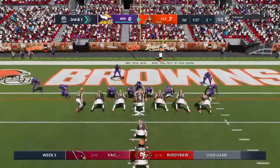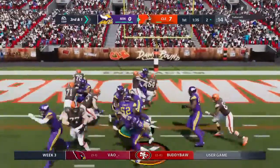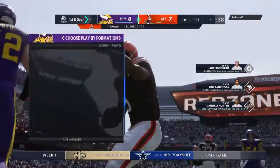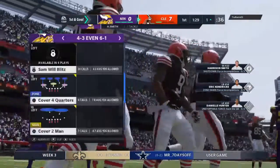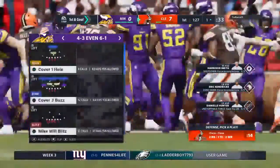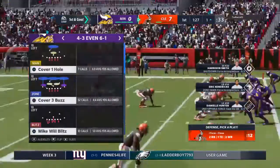Let's go. And he'll give it here to his running back. He didn't get the touchdown, but he did get the first down as he's tackled at the 1. They give him 2 yards there as they're set up now with a 1st and goal.